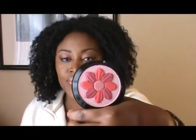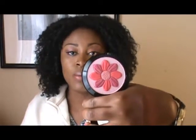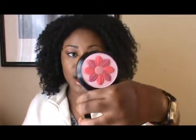And the third one is also a fusion blush, but this one has more of a fuchsia pink and a baby pink on it. It looks like that. I paid $1.99 for this one. I purchased it at TJ Maxx. This one was on sale, but the other one wasn't.